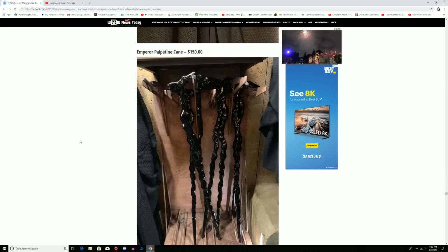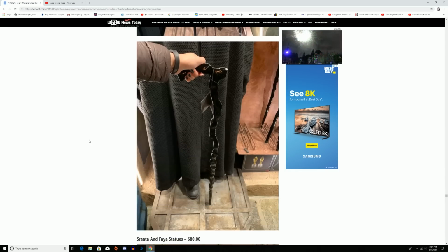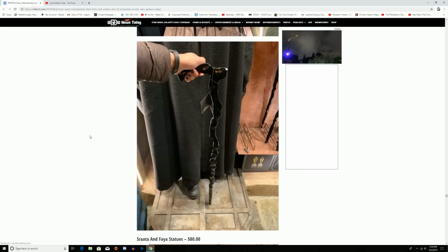We also have the Emperor Palpatine's cane for $150. Not too bad of a looking cane. One day if I get old, probably be a cane I rock.